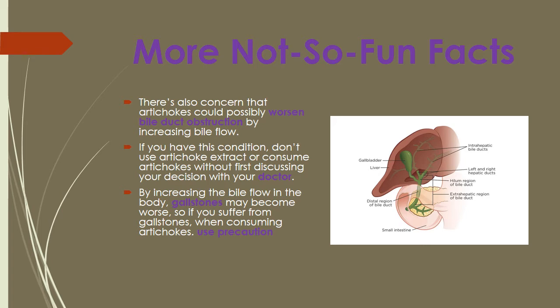So if you suffer from gallstones when consuming artichokes, use precaution, right? So as I stated earlier, if you experience any type of adverse effects when consuming this vegetable, please either reduce it or completely eliminate it.